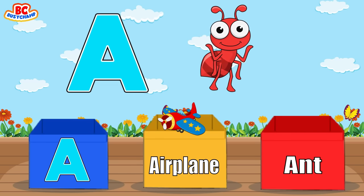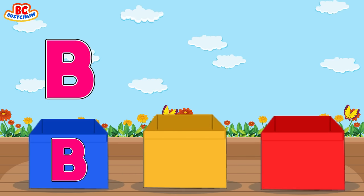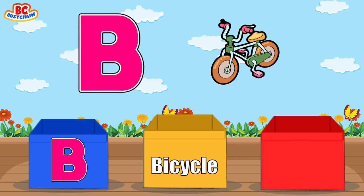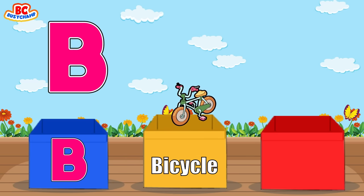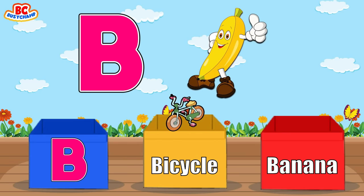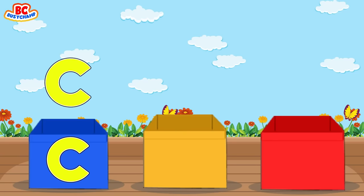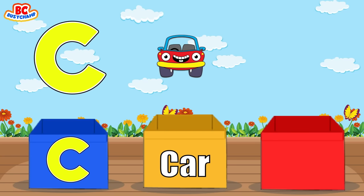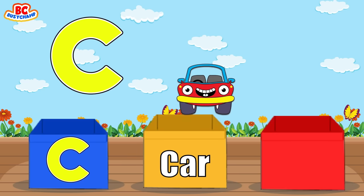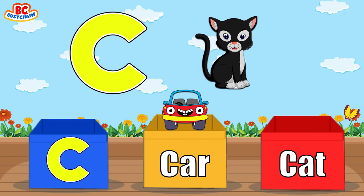For ant. Good job. B. B is for bicycle. B is for banana. Good job. C. C is for car. C is for cat.